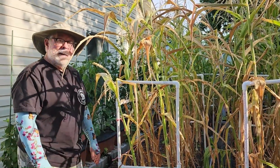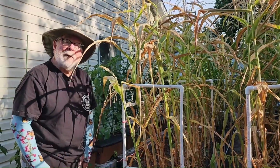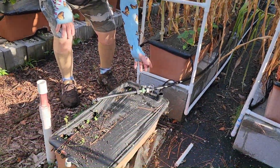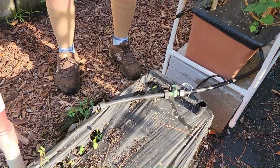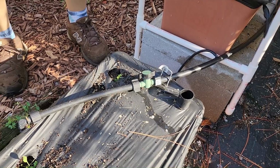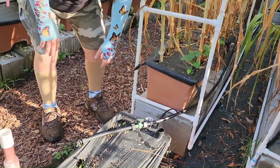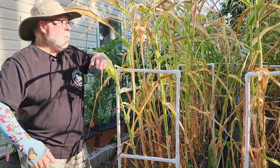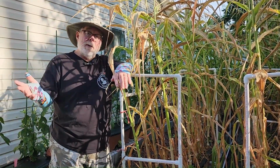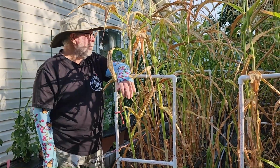and this is a big problem on my side, I forgot to turn this valve back on. I had to isolate the system so I could go through and cut emitters off and do the replacements. But what didn't I do? I didn't turn the water back on. So my corn plants basically were at the mercy of whatever rain would show up for like 15 days.